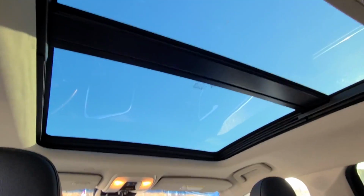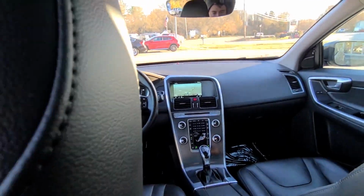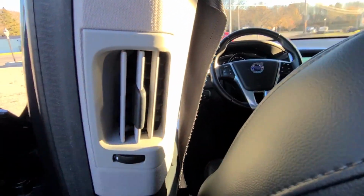Big panoramic sunroof overhead, gives it a nice open air feel here in the cab. And you do have an armrest, which will drop down with a couple cup holders, which will fold out, and a nice storage area for your rear seat passengers. All stows away nicely. Rear seats both fold down, and the headrests can be dropped remotely by the driver if they need some more rear visibility. They have their own vents as well. Another kind of staple of Volvo. You don't see that too often in vehicles on the B pillar, but there they are.